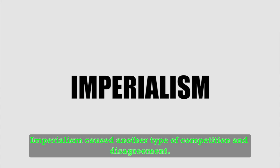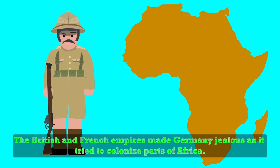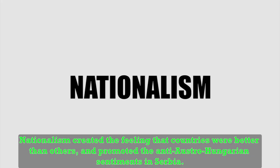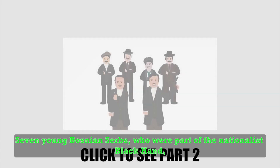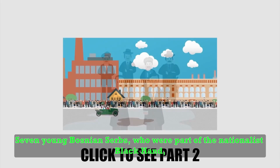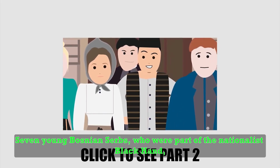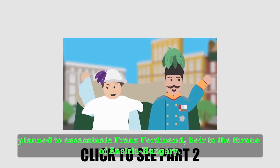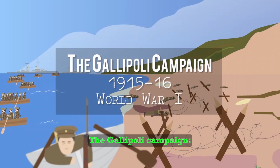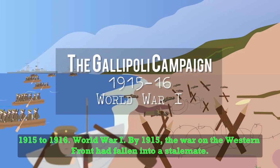Imperialism caused another type of competition and disagreement. The British and French empires made Germany jealous as it tried to colonize parts of Africa. Nationalism created the feeling that countries were better than others and promoted the anti-Austro-Hungarian sentiments in Serbia. Seven young Bosnian Serbs, who were part of the nationalist Black Hand, planned to assassinate Franz Ferdinand, heir to the throne of Austria-Hungary. The Gallipoli Campaign, 1915 to 1916.